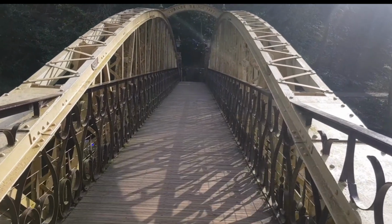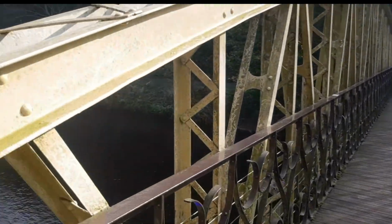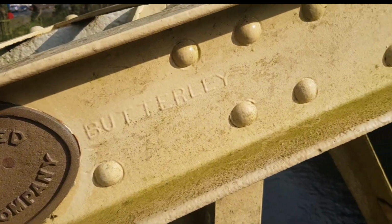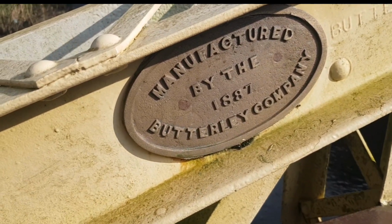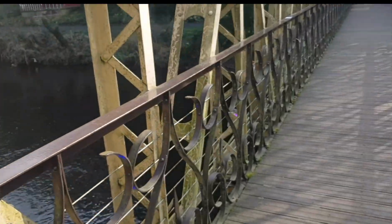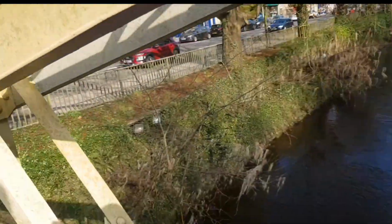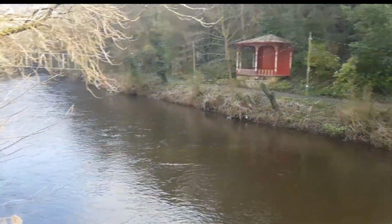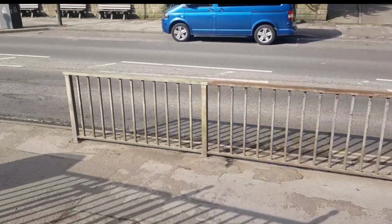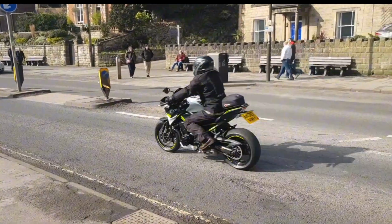So this is the Jubilee Bridge, 1887. And there's Butterley, which was the Butterley Iron Company, a local one. And there's the sign, manufactured by the Butterley Company, 1887. And all the structure is stamped with that maker's mark. So that's the river below for you all. There is an old bandstand over there, that's Victorian. And just on this side you have got litter bins and you have got chairs to sit at as well.